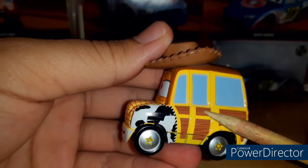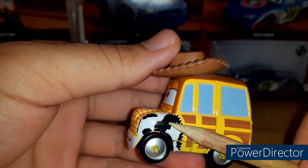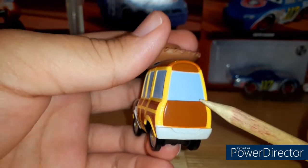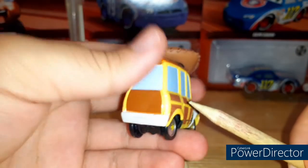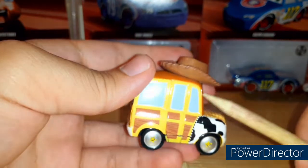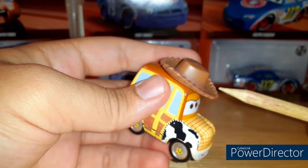Yeah, so we have the wood paneling over here. It's pretty cool. And the cowhide, is that called? I don't know. More wood paneling on the back. Well, it's not really wood detail. It's more like just brown. Brown painted metal. Nothing on the back, but yeah, there's stuff on the sides. And he does have the hat with the stitching.